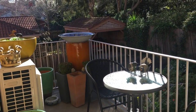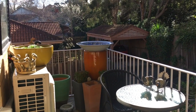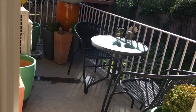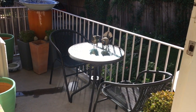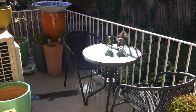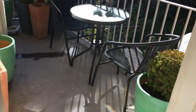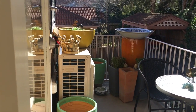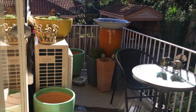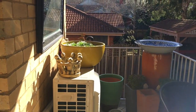I'm going to leave the big orange pot here, and I may even leave that giant bowl there as a bird bath. I have a little table and chairs there that some friends who were not using them have given to me, and it really is quite a small space. It's 3 meters by 1.5 meters, but quite a lot of that is taken up by the AC, and you have to allow airflow out the front and in the sides of that, so it's a wee bit limited.